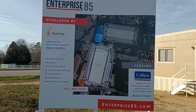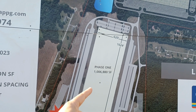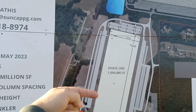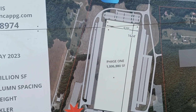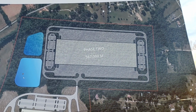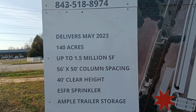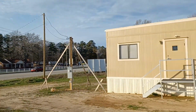There it is. So this is phase one we were looking at. Over 1 million square feet. 1,006,880 square feet. And you can see this is all the parking I was just pointing out, where I was thinking the bay doors were going to be along there. And then parking obviously over here too. But they're not indicating that there's any bay doors down there, but I got a feeling that's where they're going to be. And there's phase two up there. That looks different. It's a little over 500,000. Couple holding ponds. Boy, is that cool. Column spacing. I don't think it's going to be ready by May.